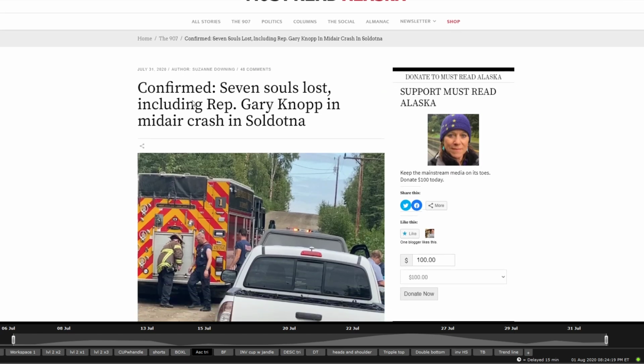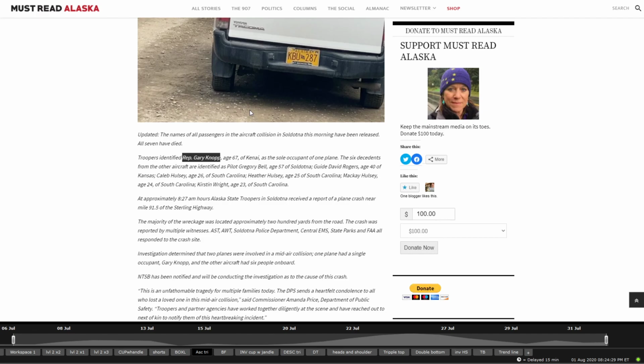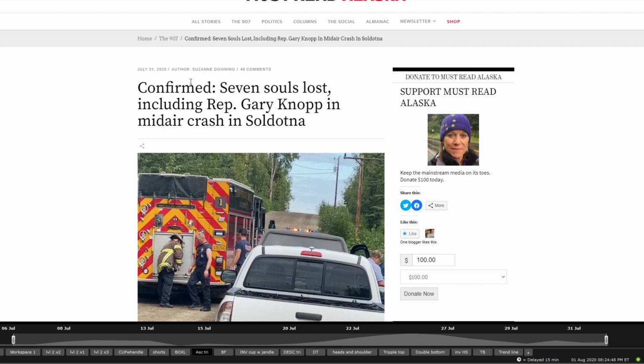Now, someone sent me here, this is the representative Gary Knopp, who actually passed away yesterday in a fatal plane crash. Two planes collided. He's representative of Alaska. I'm not sure exactly how this would actually play through for a lawmaker to die in such an accident in terms of the Pebble mine, but I don't think it would translate much in terms of the stock movement. But it's definitely something to keep an eye on. It could actually mean the next person in line or the new representative would have different views and try to fight it, although I very much doubt it at that point.